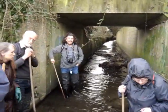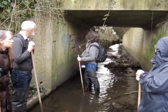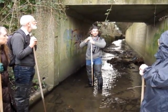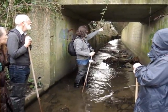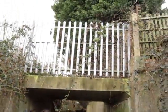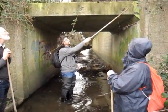Nice. Okay, so now we enter the concrete channel, and the irony of this is that we are now on the green chain walk. As we follow the river in concrete, we are following one of the green chain walks. Wouldn't it be just brilliant to branch off from here and cut through this genuine green space? It's the old hospital site on the right here, and a really horrible bank of Leylandii trees to the right. And that's a disused bridge, isn't it? We should come back here in season.